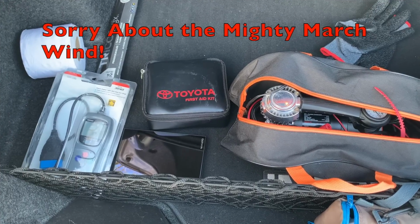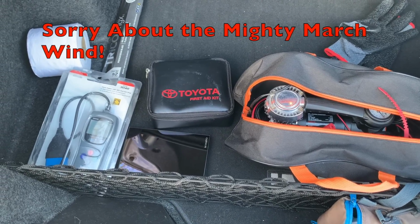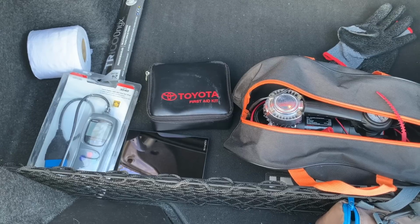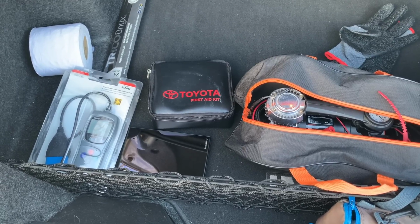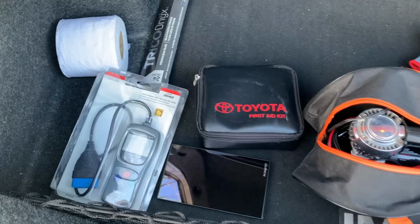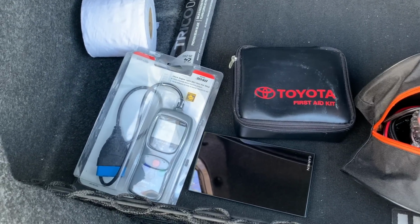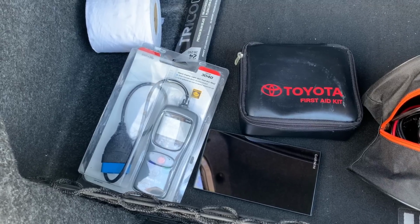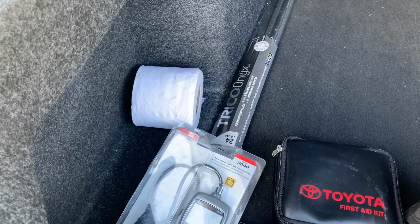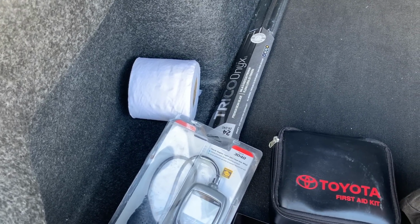Before any long trip, I like to change the oil in the car, get the tires up to pressure, and clean the windows, making sure everything is working. Headlights, taillights, that's just easy to do. Also, I bring things with me that are important. I have a meter here that reads the engine codes in case a light comes on and I'm far away. I have a roll of tissue here, which can be very important.